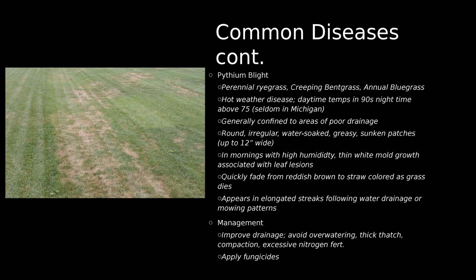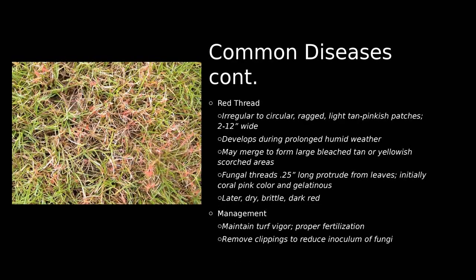The management for this is going to be to improve the drainage, avoid overwatering, avoid a thick thatch layer, so dethatching, decrease compaction to let water soak down into that soil and not rest and sit there. And you don't want to excessively fertilize this. And then lastly, use fungicides as an application.